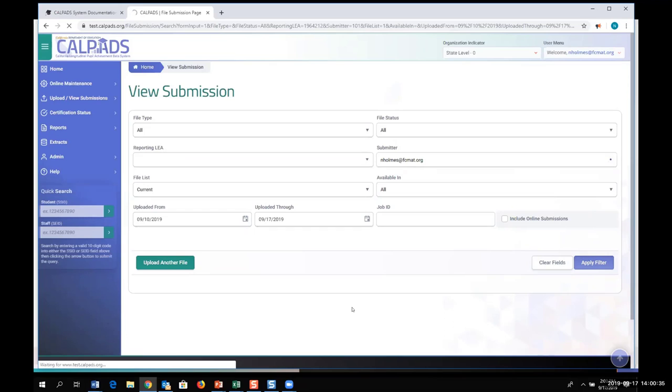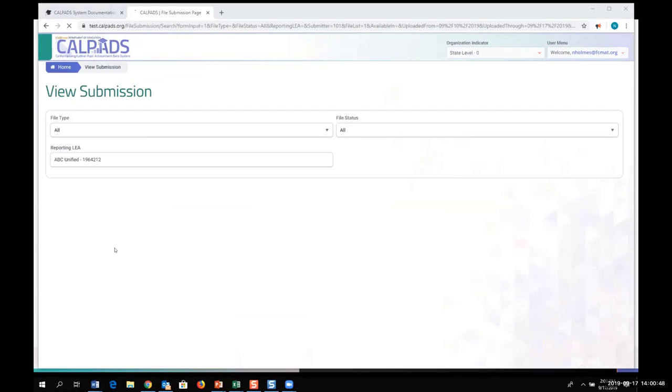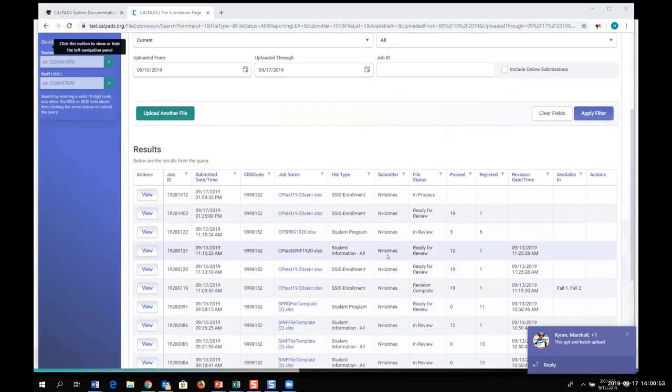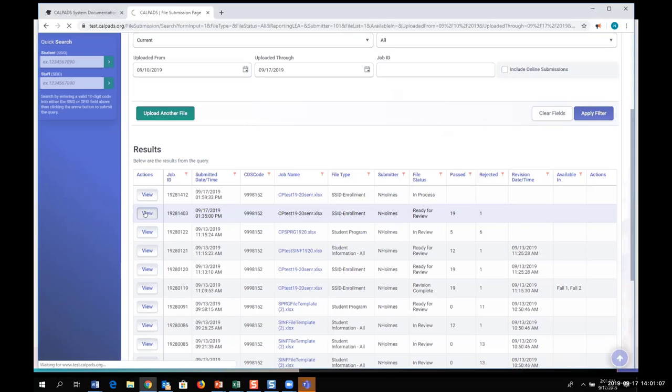And so all right, we have the files that I have submitted, right? And the one I have just submitted is in process. But it's the same as this one, since CALPADS takes a little bit of time. We submitted it prior to training. And so let's look at our results. I have 19 passed records and one rejected record.